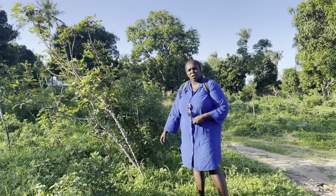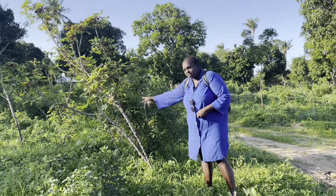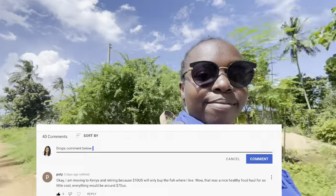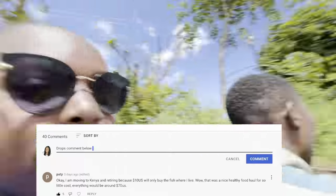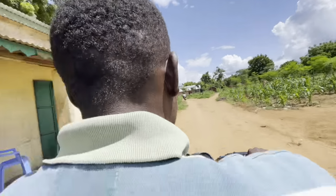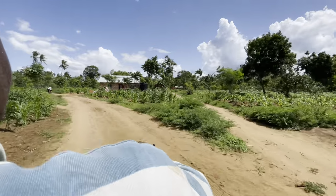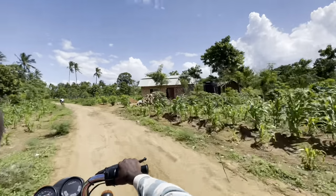So guys, we're going to be cooking cassava today. This is a cassava tree. Have you ever seen a cassava tree before? Comment down below. We had to go quickly to the nearby village market to fetch cassava, because cassava was not in season and it was not in stock.